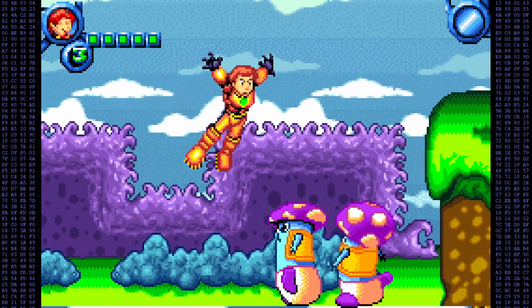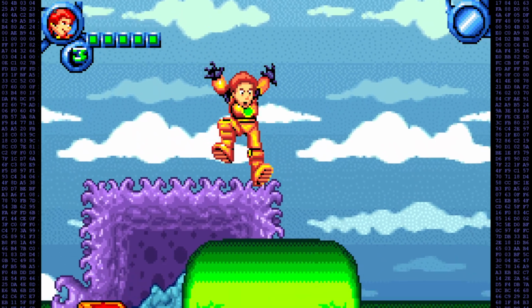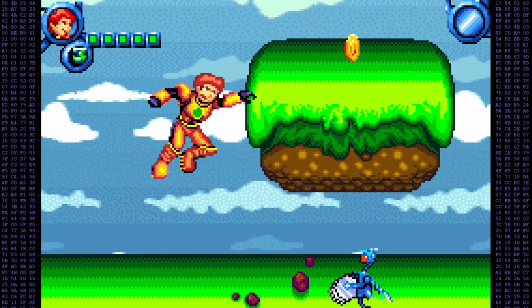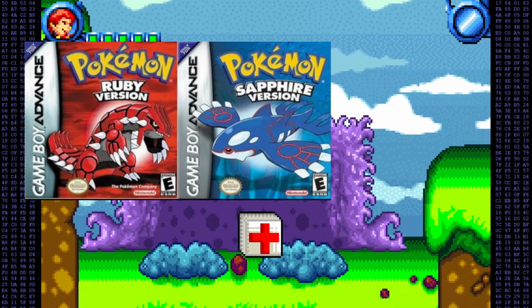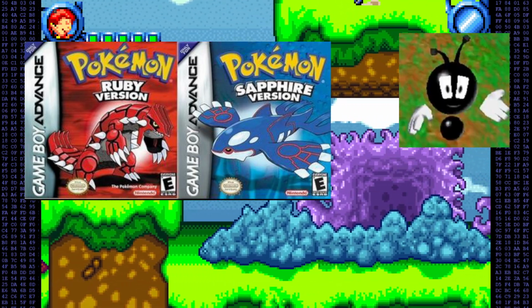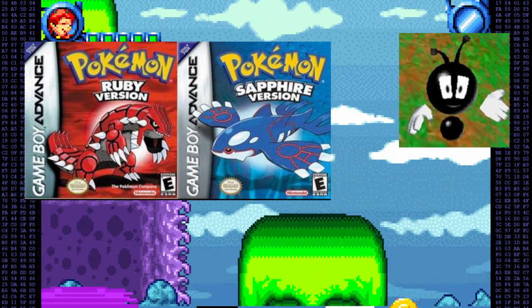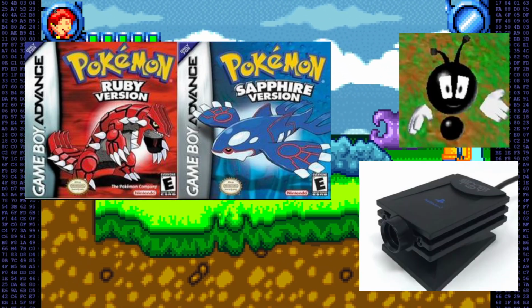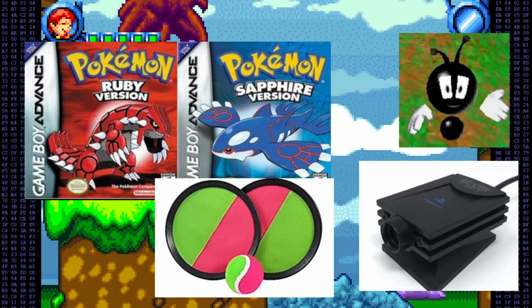Let me start by taking you back to the early 2000s. We're talking PS2 and GBA. Gaming was getting more advanced. All of a sudden, Pokemon games were named after stones, not colours, and we had memorable characters like this ant guy. You could even use your PS2 with Spy Toy to try and catch Santa on film, putting your presents under the tree. And when you weren't allowed to play any more games for the day, you'd go outside and play grip ball.